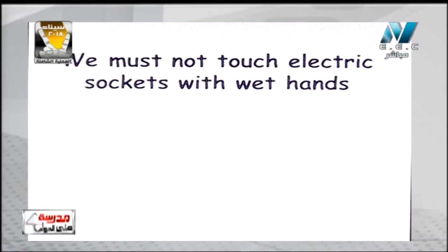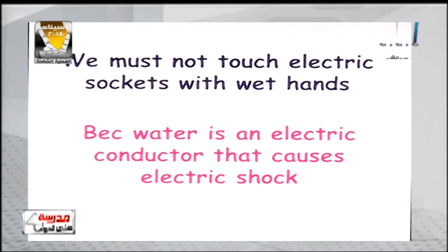Another question that says we must not touch electric socket with wet hands. ما ينفعش ألمس أي فيشة كهربائية أو السوكت with the wet hands، إيدي مبلولة، because water is an electric conductor that causes electric shock، لأن المية موصل كهربي وده ممكن يسبب electric shock.